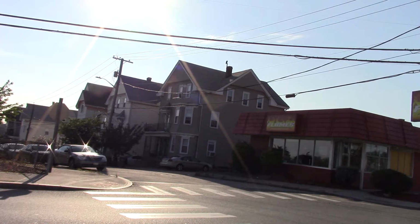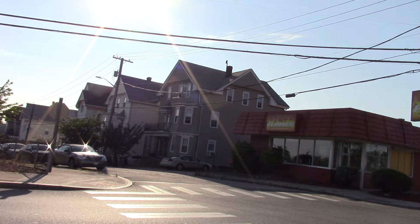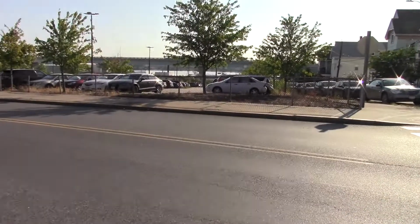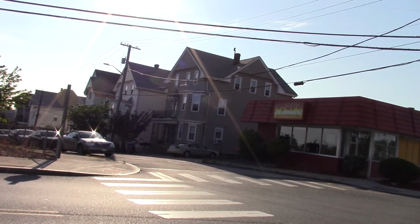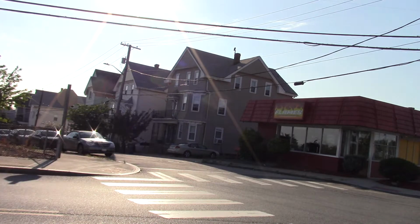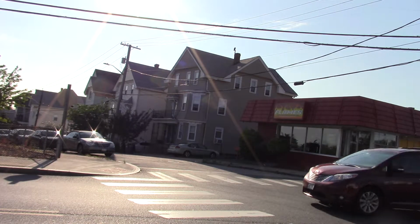A little further up the road, you can see the kind of houses the place used to be filled with. You know, triple deckers, working people's houses. Now you've got restaurants and parking lots and medical buildings. But people used to live here in large numbers, and they got moved out.